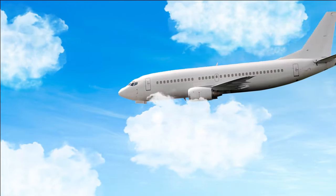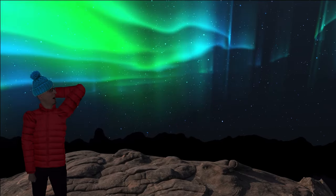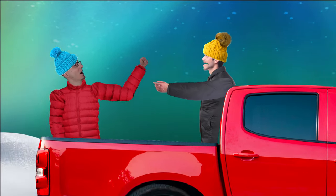You hop on a plane and land on the ice-covered island of Greenland. An unbelievable view of the Aurora Borealis, aka the Northern Lights, is greeting you. You can't believe your eyes. Your guide tells you how rare this phenomenon is. Usually, people spend days trying to hunt it down.